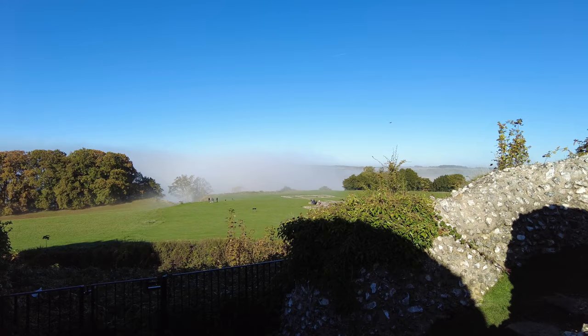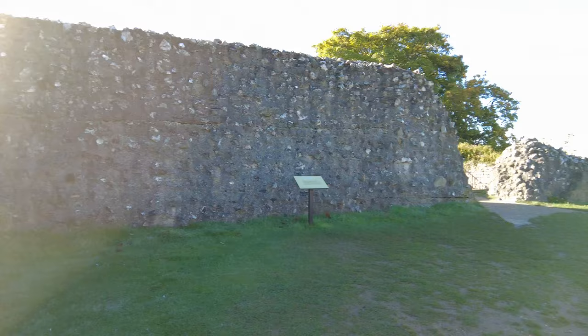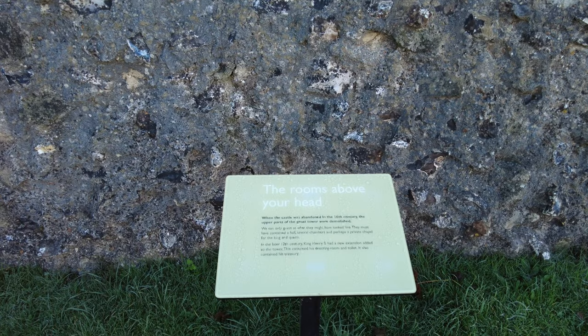Let's take a look what's up these stairs. So at the top of the steps, we come to this section, where there have been rooms above our head. When the castle was abandoned in the 16th century, the upper parts of the Great Tower were demolished. And as it says, we can only guess what it would have looked like.